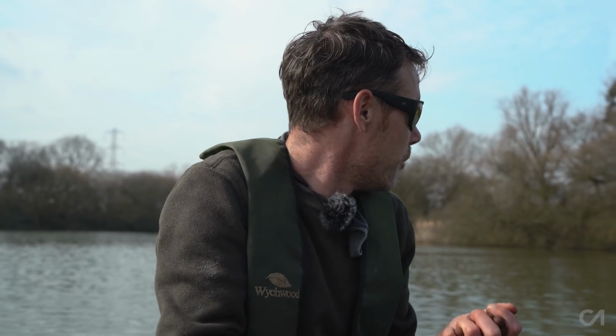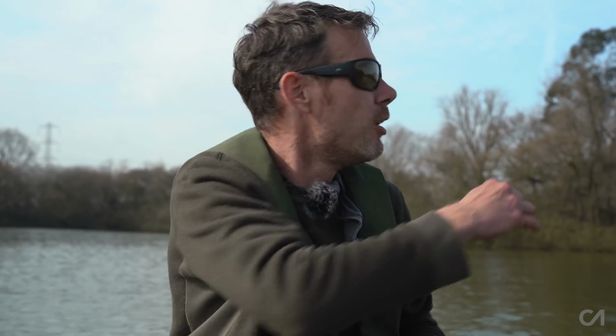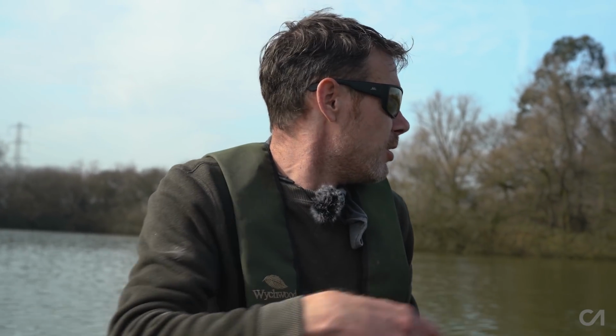I've already spread a few about, but basically the idea is just to keep them grubbing around, but also there's a lot of fish in here, so the more fish you can get feeding, the more that's going to attract other fish into the zone, obviously, and obviously the more free food you can give them, the more bites you're going to get. However, it is easy to go over the top when you're out in a boat.